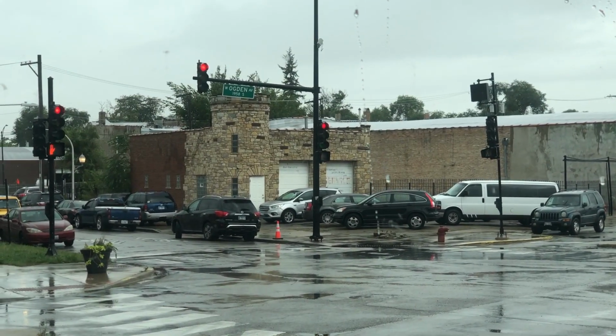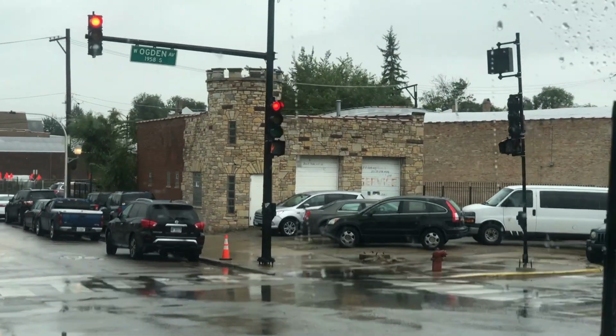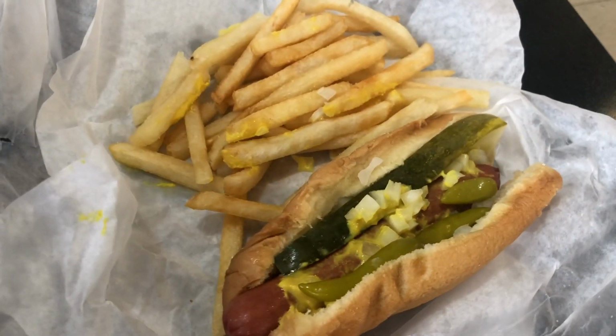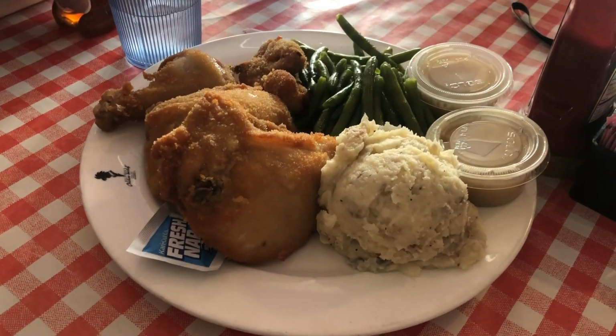Our first site was the Castle Car Wash, built in 1925, and was actually the secret hideout of Mr. Al Capone. We stopped at Henry's for one last Chicago dog in Cicero, just a Chicago suburb. Our next stop was for some more food at Del Rey Chicken Basket. This chicken is so good.